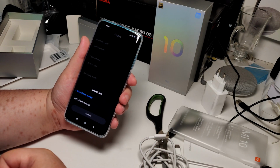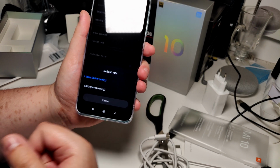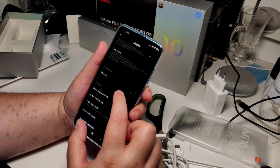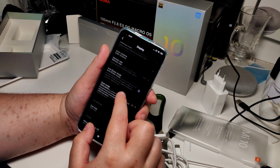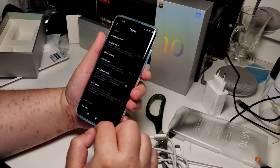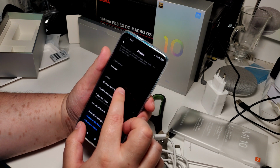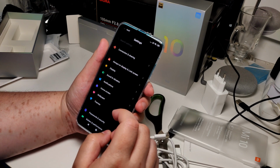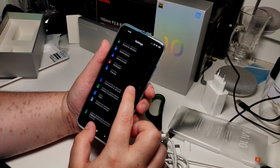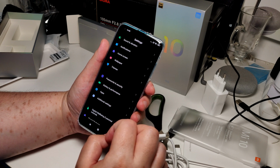Okay, so there is one thing that I would like to show. You can switch between the 90 Hz refresh rate or the 60 Hz refresh rate. Let's go with the 90. I'm just trying to see if I can see the difference. Compared to my OnePlus 6 with the 60 Hz, I wouldn't say I'm able to see this difference so far. Well, maybe a little bit.